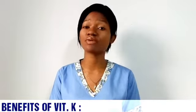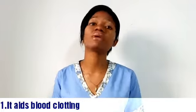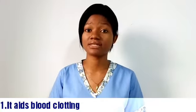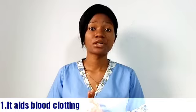So now let's consider the benefits of vitamin K. Majorly, vitamin K is known to be the anti-haemorrhagic vitamin, meaning it controls bleeding. With vitamin K, you're able to control bleeding. Now, vitamin K can also be administered as supplements, either orally or intramuscularly, wherever necessary.